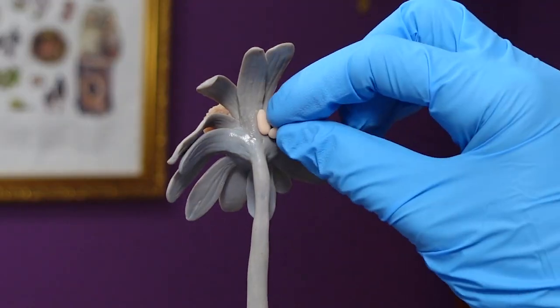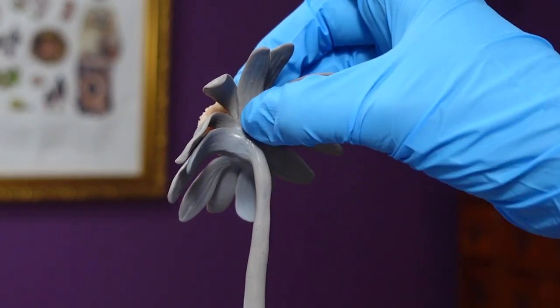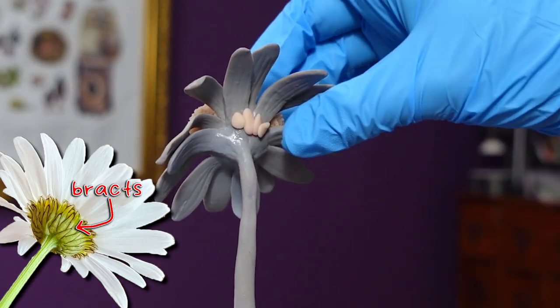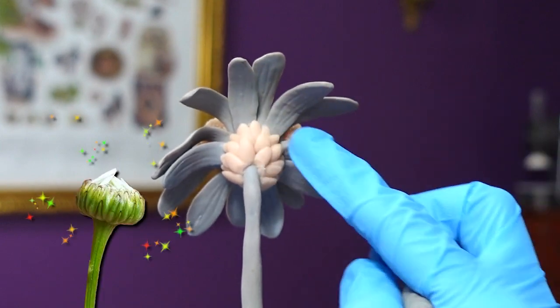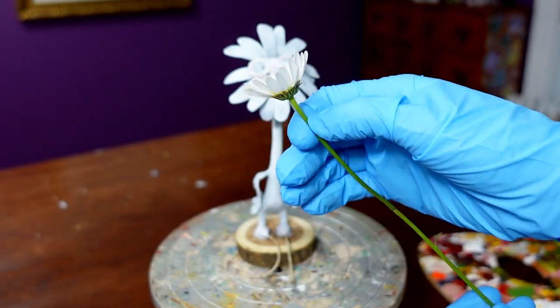The very last bits of clay that get added are the part of the flower known as bracts. Bracts. They're leaf-like thingies with a job to protect the flower when it's in the young budding stage. And hooray, we can move on to painting.